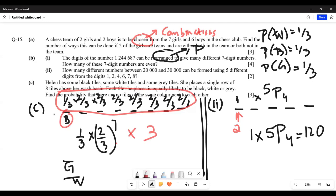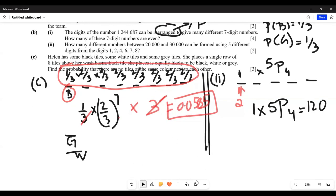The answer would be, it's a decimal number, 0.0585. That's the answer. There's another way of doing this as well. Let's take a look at that.